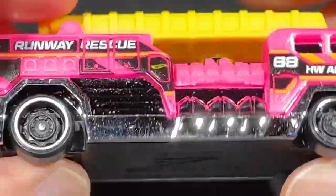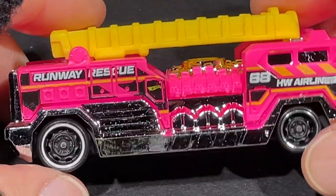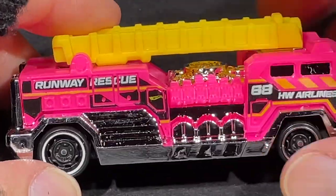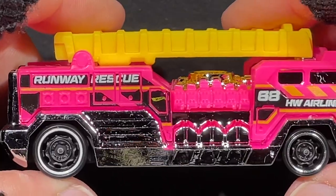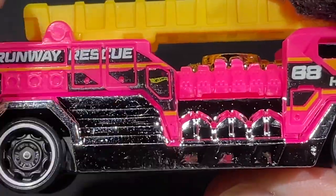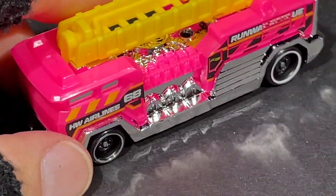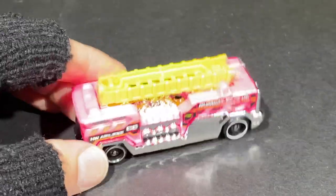And we're coming to almost the last couple of cases of the year. D case, and there's no O, because they don't want to confuse that with a zero. So we skip from N to P case, and then Q case. Q case is the last case for the year. There's the Hot Wheels logo right there. Very, very nice. I love it, love it. Wow. That is cool.